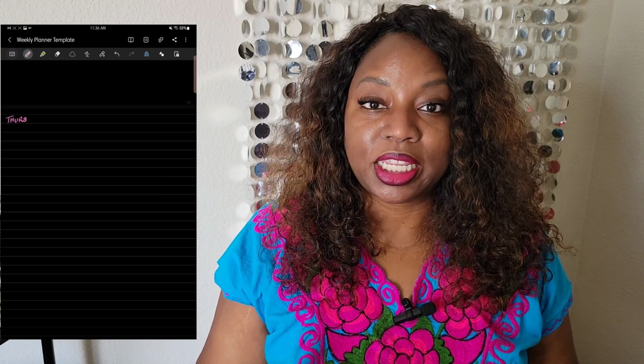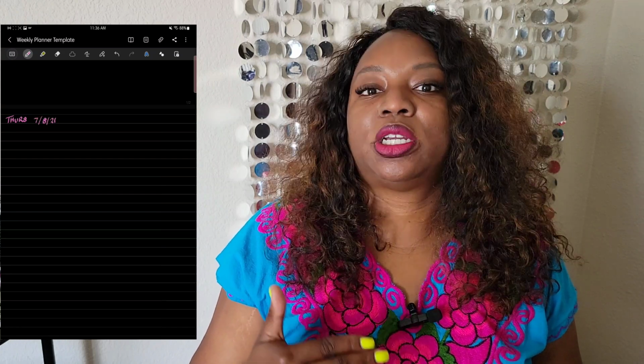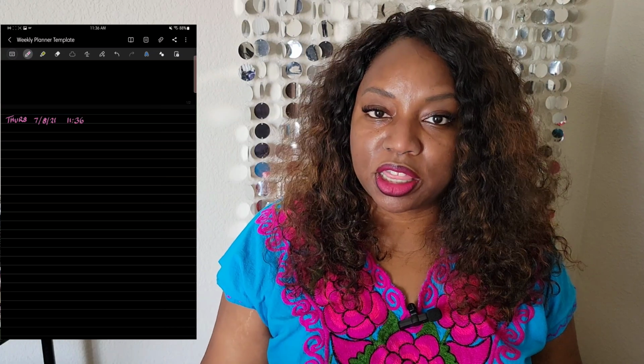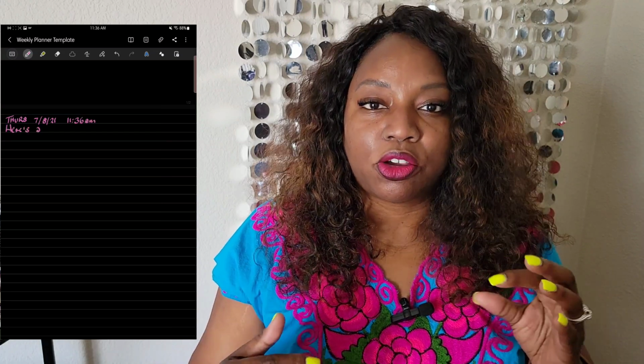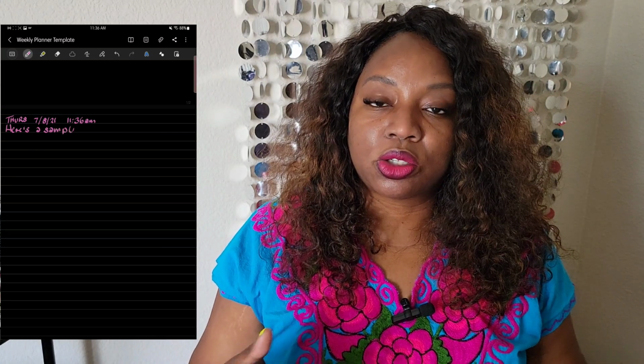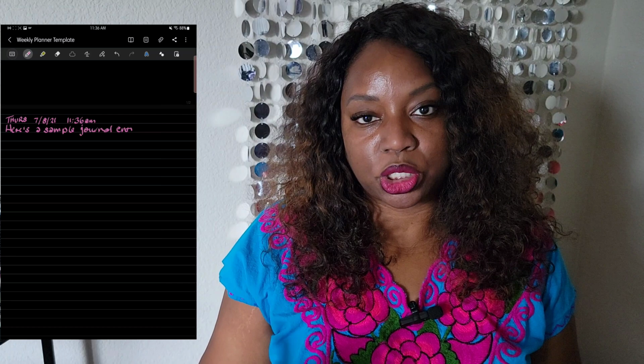Because it's on my tablet and not in a paperback book, it's really easy for me to take a picture and keep track of particular things, or I could take a picture on my phone of something and just store it in my journal so that later on when I'm ready, I can sit down and really reflect on it.